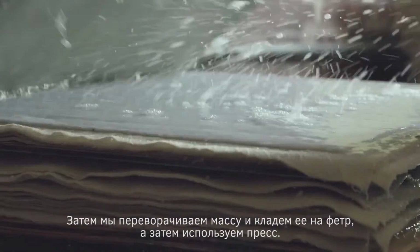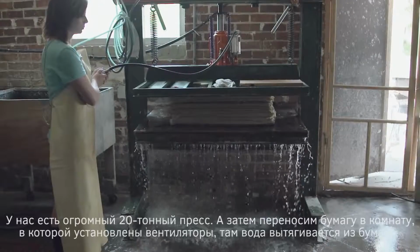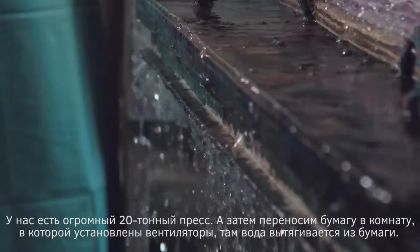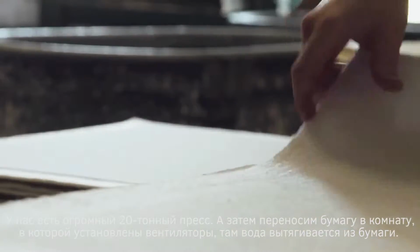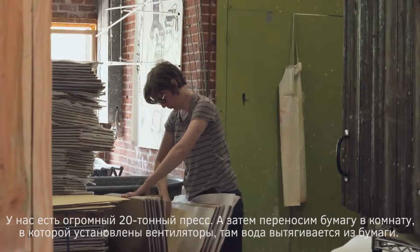You turn that upside down and transfer that to felt, and then we press it. We have a giant 20-ton press. And then put it into a room that's got a series of fans in there, and it just sucks the water out of the paper.